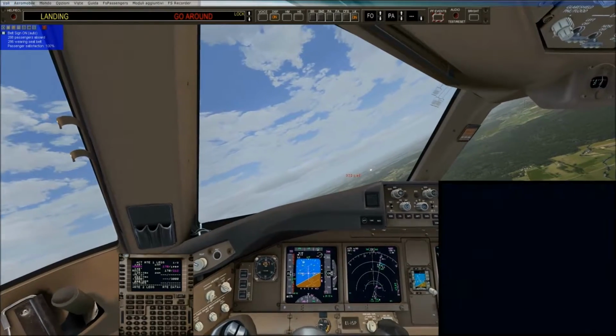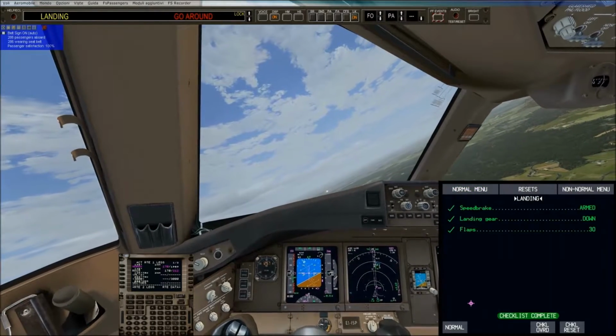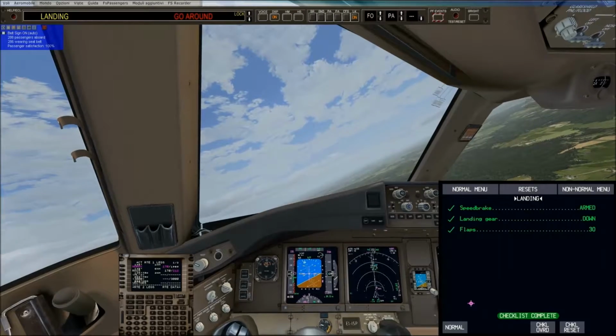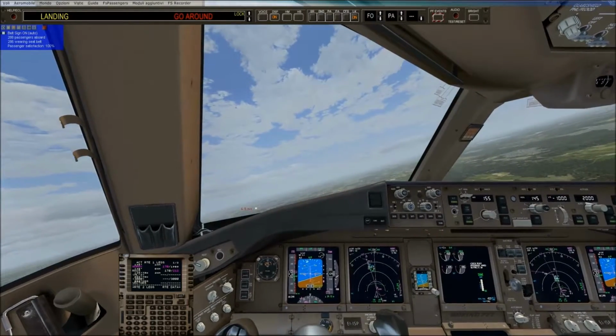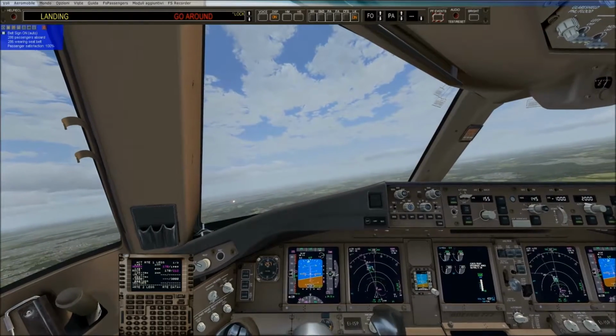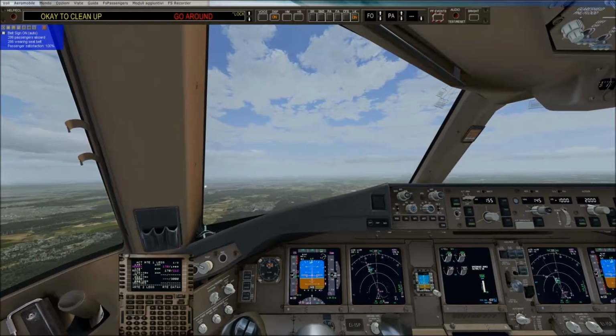Landing checklist, please. Landing checklist. Landing checklist complete. Radio altimeter alive. 2500. Cabin crew, take your seats. Landing. Check.